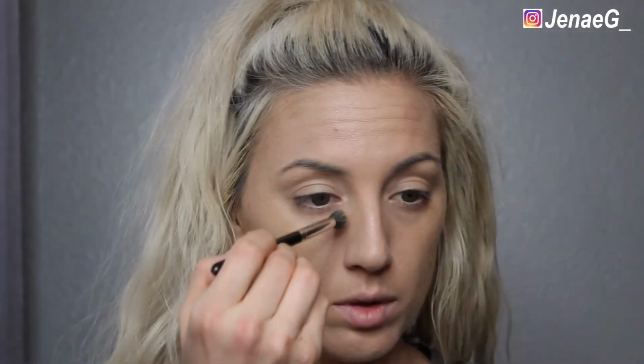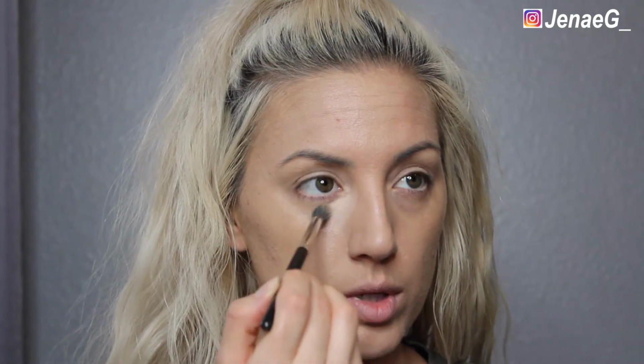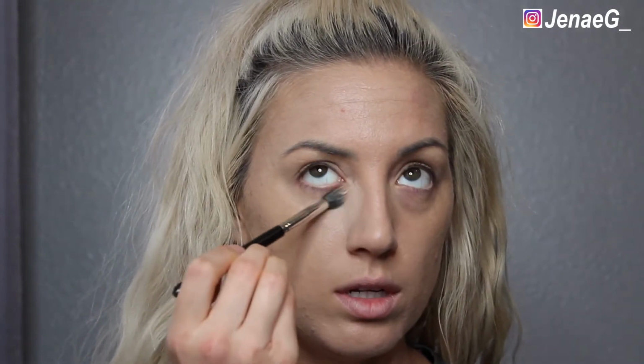But it's an option. Okay, for concealer, I'm also going to work off the back of my hand. This is Colourpop No Filter Concealer. Concentrate it more on the inner eye because that's where I have more discoloration.